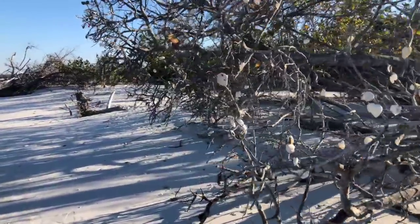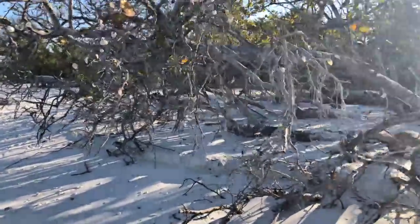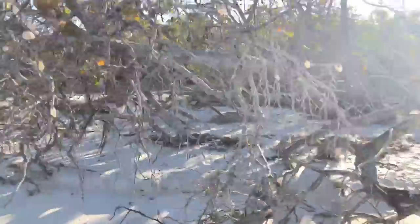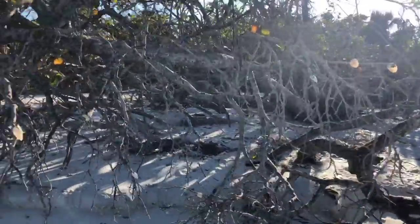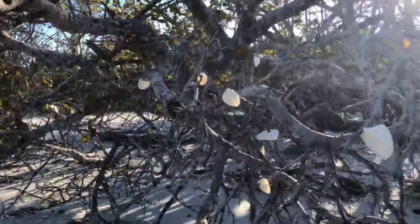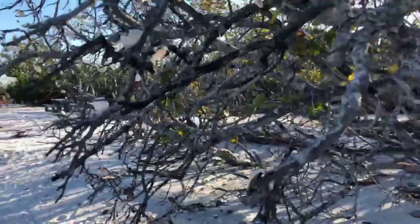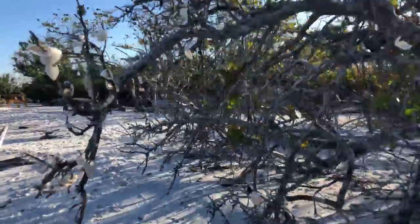I've actually got a cockle shell with a little hole in it in my pocket. Let me see if I can find a little branch to hang it on. I like hanging the shell for my Facebook friends here, all of you that can't make it to the beach.